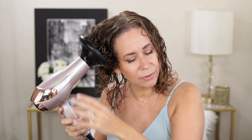But let's get on with it, because I keep talking, and once I start talking, I don't stop. So let's dry our hair and see how this works. I think I'm going to dry it so it's not as curly at the root. I'll do it more straight on the top and then curl at the bottom.